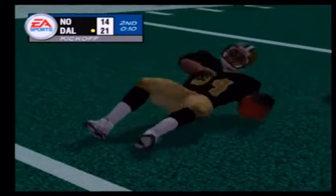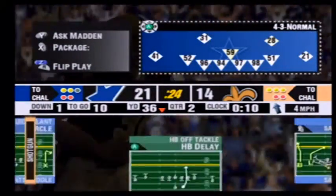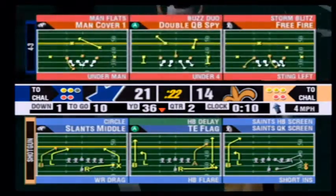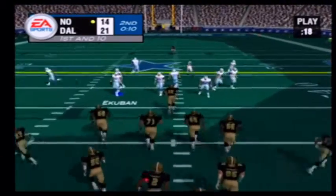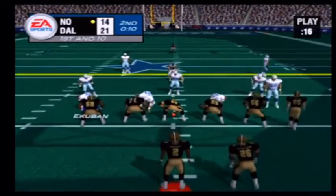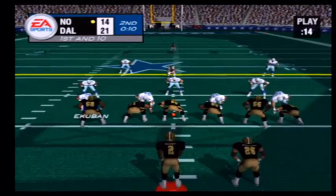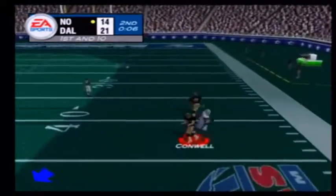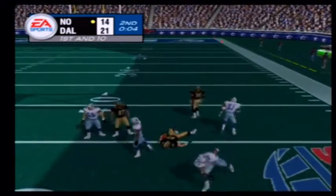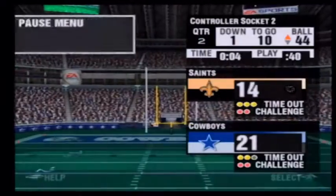Their last drive ended with a pick, and the offense right now is ready to call their first play on this drive. This is where the defense needs to just play smart and not give up a big play. There's not a whole lot of time left, so they just need to prevent them from getting into field goal range. Looking for a receiver, gets rid of it. He's there for the catch. They'll bring him down at the 44-yard line.